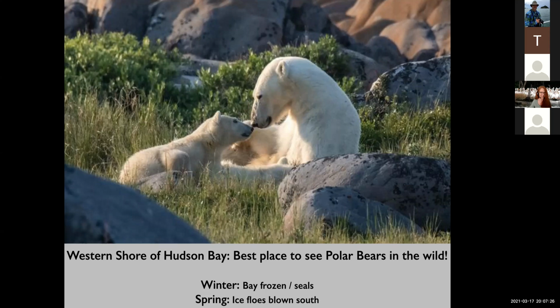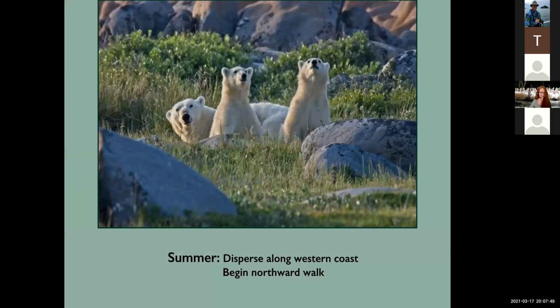This western shore of Hudson Bay is the best place to see polar bears in the wild. During the winter, they're out on frozen Hudson Bay hunting the ringed seal, which is their favored prey. As the ice begins to break up, they tend to ride the floes southward in the bay. They then come ashore and begin gradually moving their way back north toward the Churchill area. This area is favored by them because the ice tends to form earlier in this area.